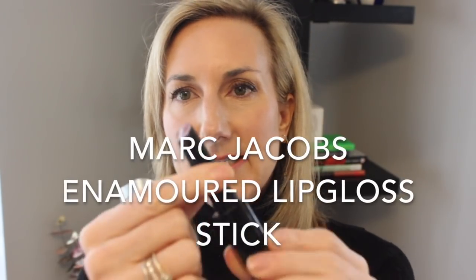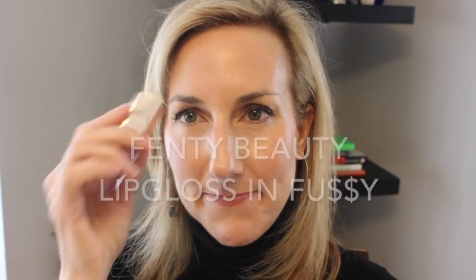You guys, I love these Marc Jacobs Enamored Gloss Sticks. So this one, I believe, is called something mauve. I will link it below, but any of them are beautiful, but I really love the formulation, which is not a lip gloss, but kind of a lipstick. It's just really easy, but it gives you that glossy look on your lips without the goop. I love them. I've got a couple different ones of them. One of my favorites.